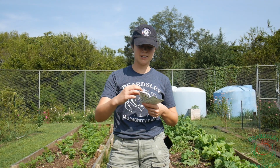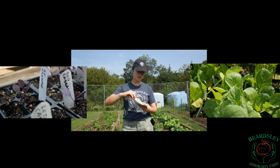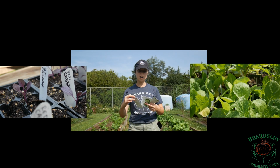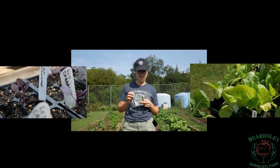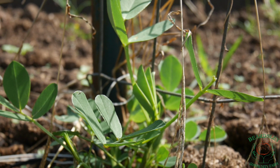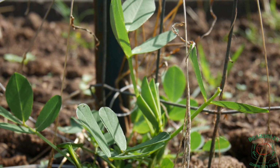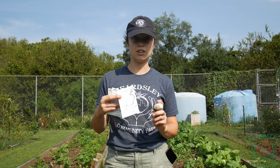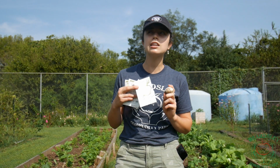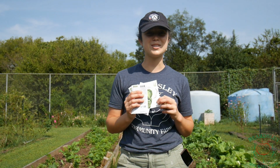And then brassicas. So here I have some seeds for cabbage, broccoli. You can also do cauliflower. Those grow really great in the cooler temperatures. And even peas are all right. You can plant peas in the fall as well as the spring. And then the last ones are onions and garlic. These are alliums, and we want to wait a little bit longer to plant the alliums than all the rest of the vegetables, but we'll talk about that next.